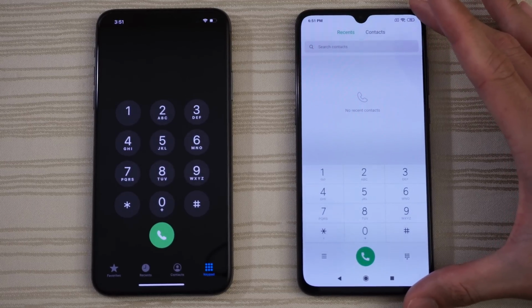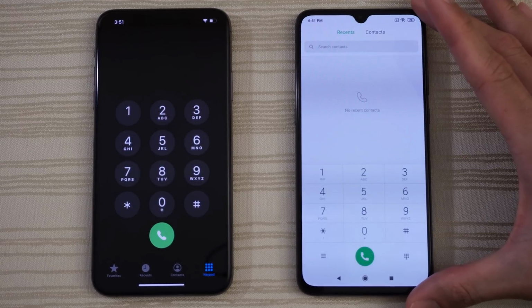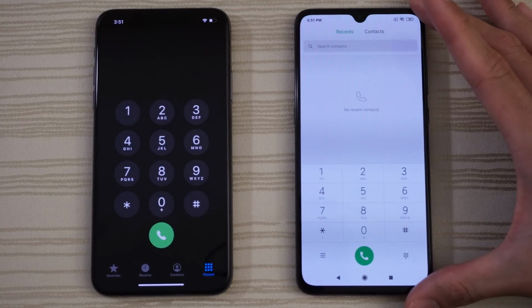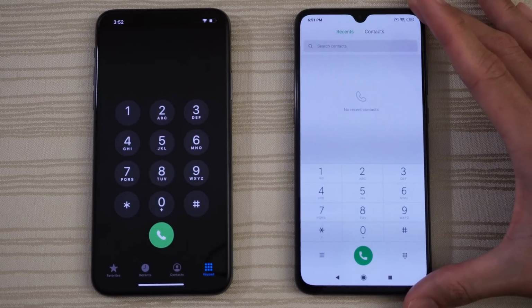Like this Xiaomi Mi 9, the Xiaomi K20 Pro, or the Xiaomi Pocophone F1, which I'm looking forward to a Pocophone F2, by the way. Not sure if they're gonna come out with that. I think they should. That'll be a hit.